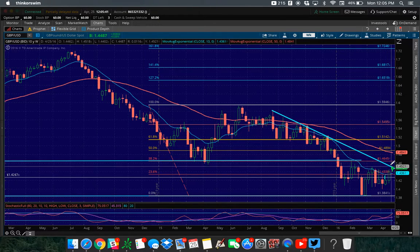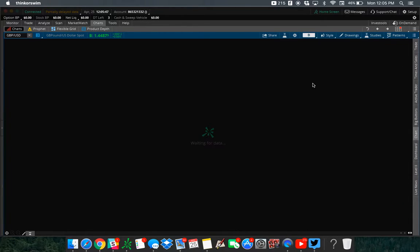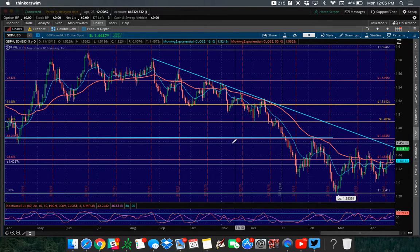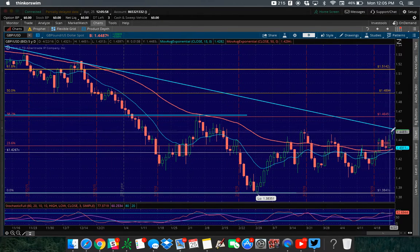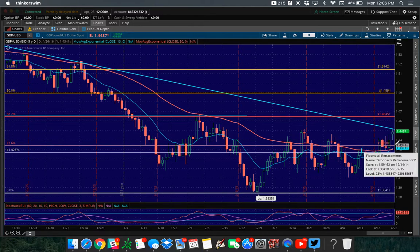Now, if we don't break this trendline here, well then we're just going to continue to consolidate all up in this area. And a consolidated GBP is a hard one to day trade, man. It's a hard one to day trade. So we'd like to see it pick a direction. If it comes up into these highs, we want to see it break and bust. And if this resistance level holds, well then again, we'll probably flow back down to this middle $1.43 level.